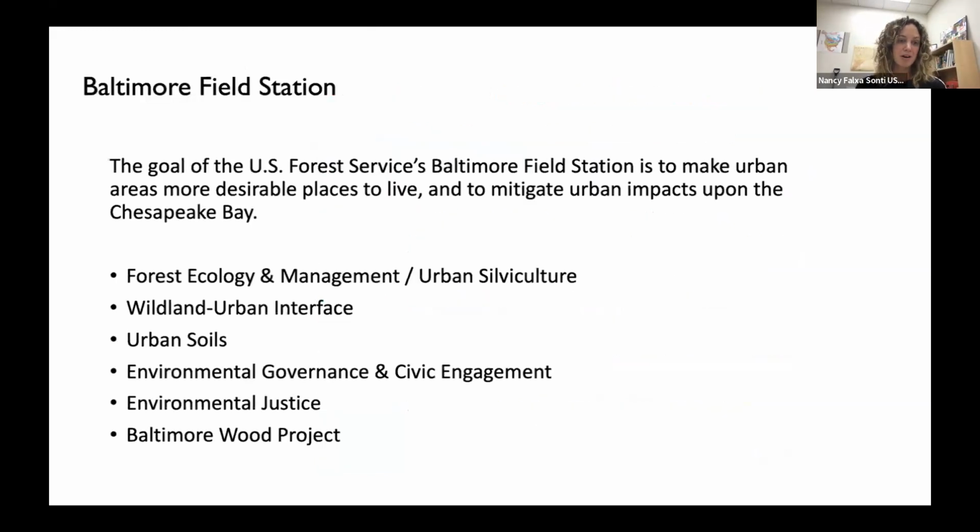And thinking about our Baltimore location specifically, we're always evolving, but this is our stated mission statement, certainly linking our science to the Chesapeake Bay and to improving urban residents' quality of life and urban natural resource management. And these are the topics that we currently have staff working on.